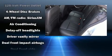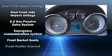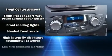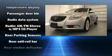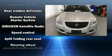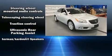Passengers are protected by various safety and security features, including dual front impact airbags, head curtain airbags, and four-wheel disc brakes with ABS. Various mechanical systems are monitored by electronic stability control, keeping you on your intended path. It also arrives with a Carfax history report, providing you peace of mind with detailed information.